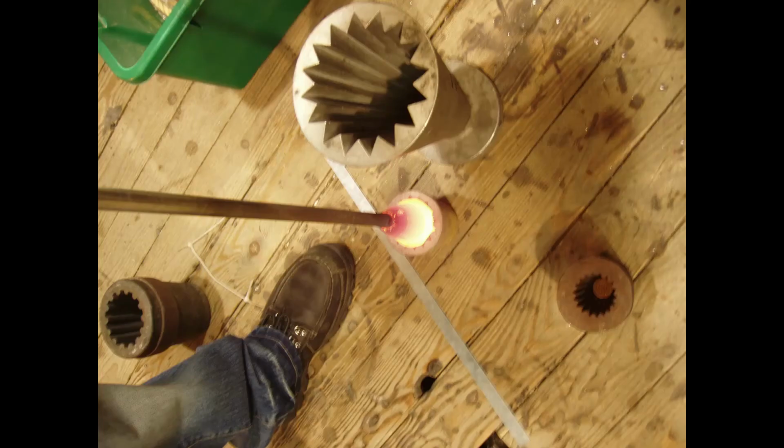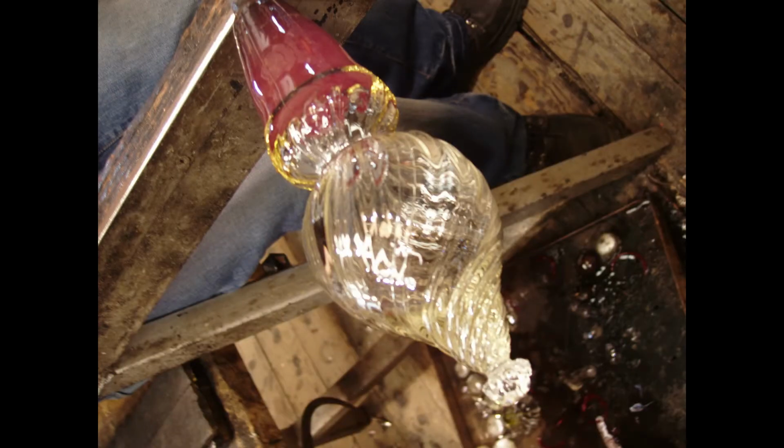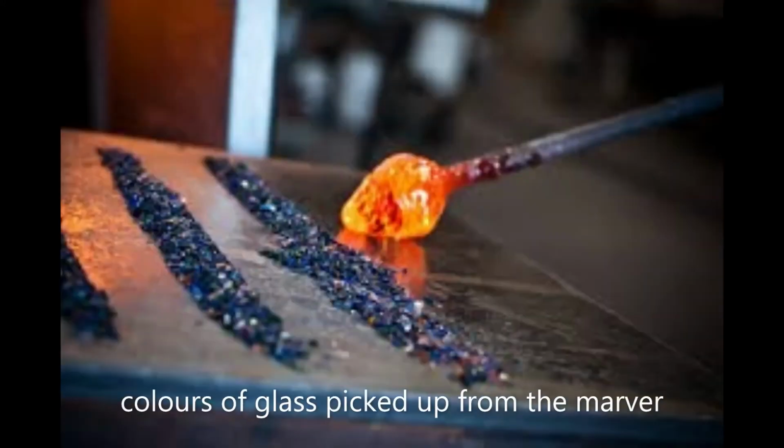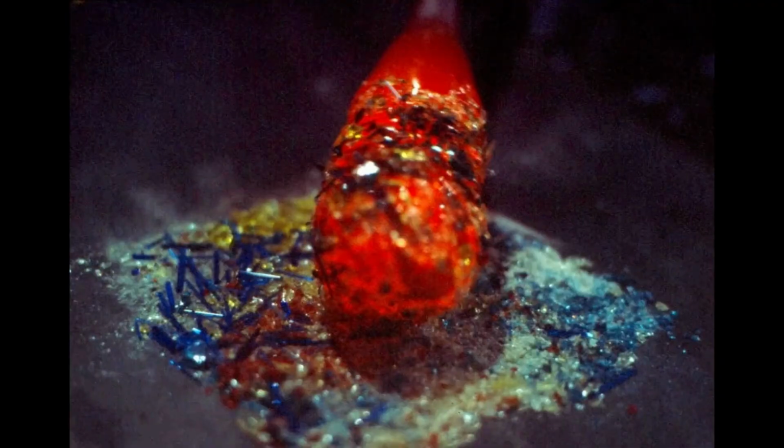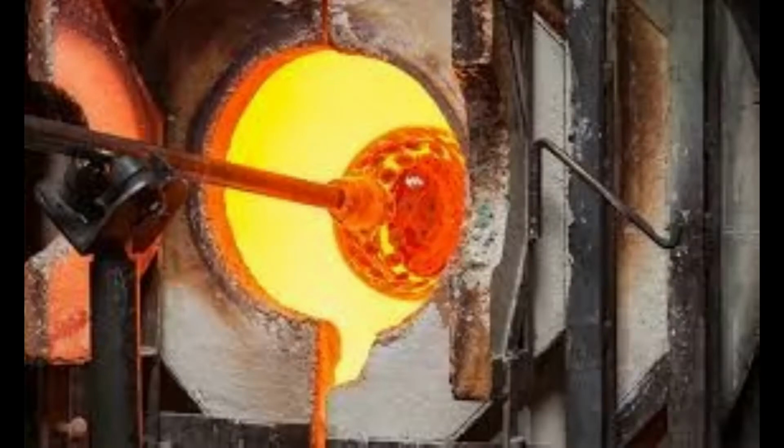The glass can be free blown or blown into a mould to take on the shape and design of the mould. The marver is also used to gather colours in the form of ground glass or frit by picking it up off the marver and reheating to fuse the colours to the glass. The gather is then further inflated and shaped.